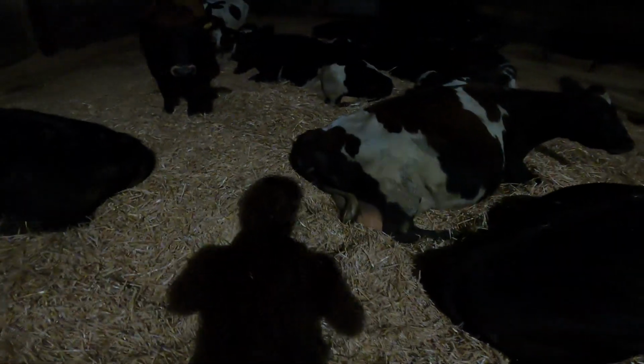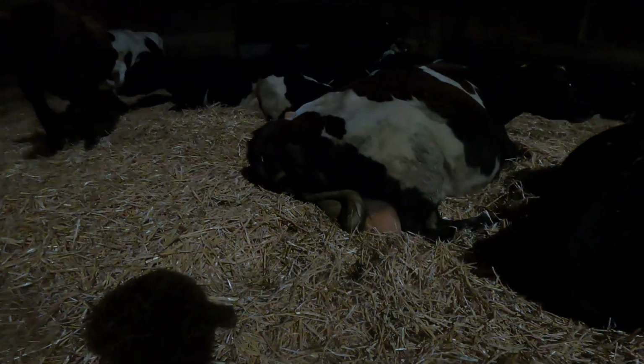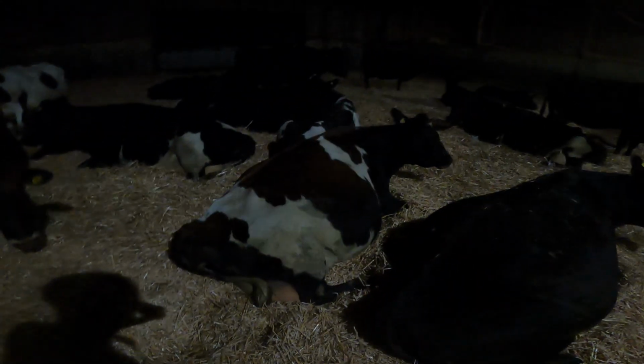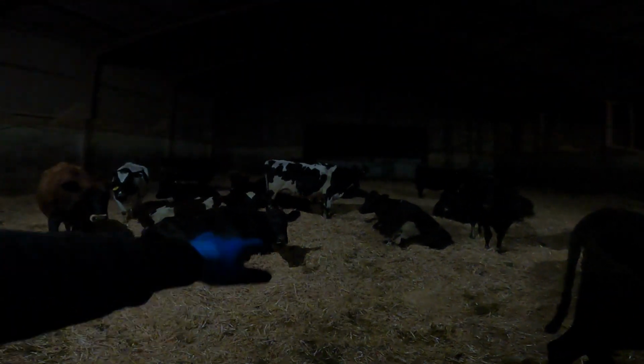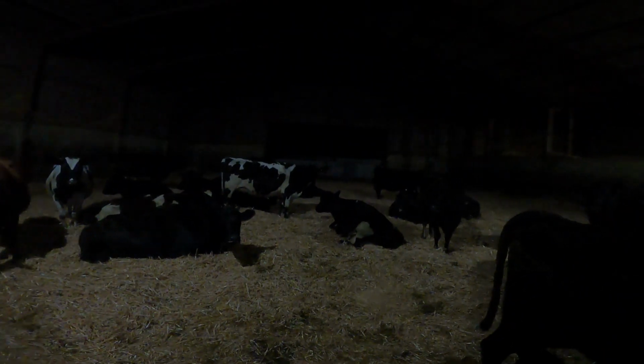On the camera it looks really dark, but it's quite light in it. This straw is real nice, dry. If we could have this every year, it'd be spot on. Some years is a real hassle. It's one good thing about deep litter. No, I choose cubicles every time. Cubicles are so much easier and better. But with deep litter, if you've got a cow down, they've got more of a chance of getting up. In a cubicle, you've got to lift them up out of it.